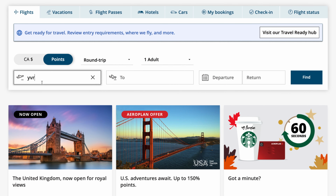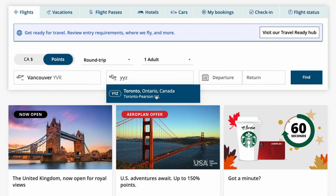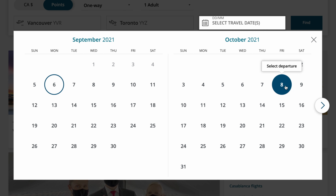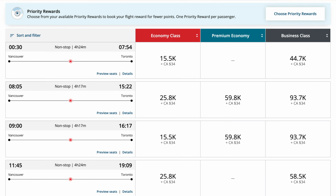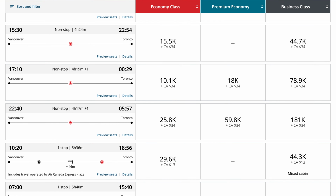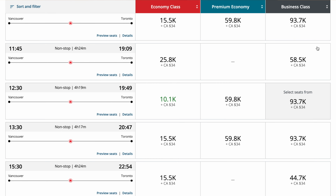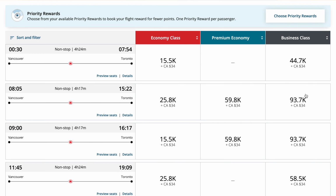Let's say we need to fly from Vancouver to Toronto on the upcoming Thanksgiving weekend. So we're going to book a one-way flight here for October 8th because we're looking to take the red-eye flight. Now here's the list of flights, and if we scroll down, we'll see that the 10:40 p.m. flight is 181,000 points in business class. That's obviously way too expensive, and actually all of the other options on this Friday are also pretty expensive in business class. Clearly, the lowest priced options have already been booked out.